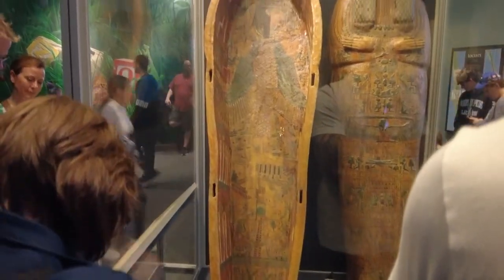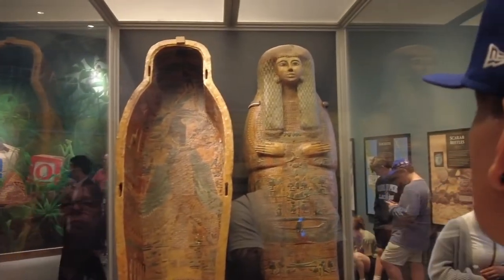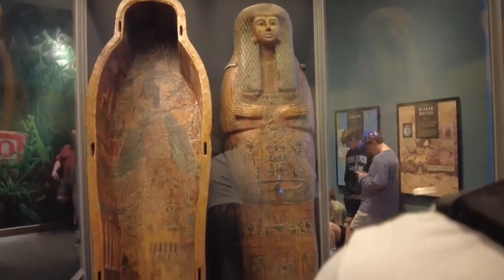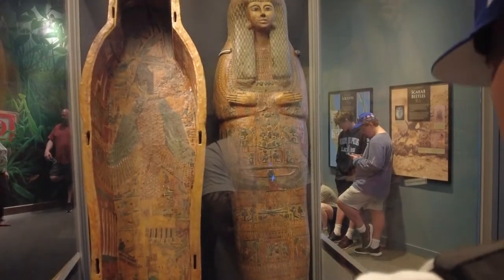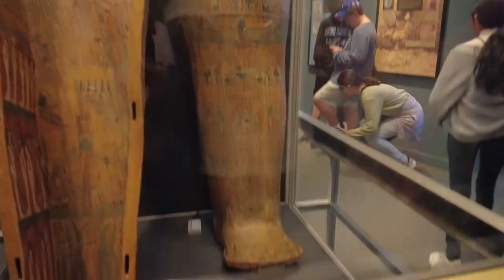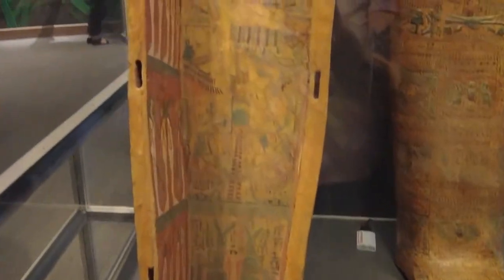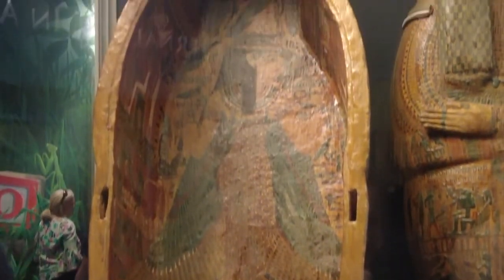Was buried in it. We don't know where Tinkansu is, though. She's not around, not to be found. But Tinkansu was not royalty. She was a wealthy Egyptian 3,000 years ago. And look how gorgeous the quality of that still is. Imagine 3,000 years ago, the lacquer, how shiny it would have been.